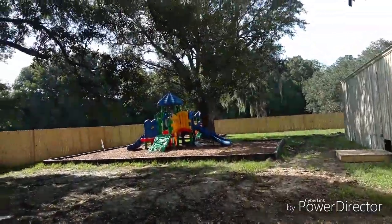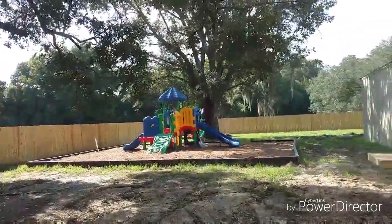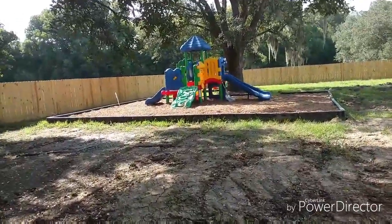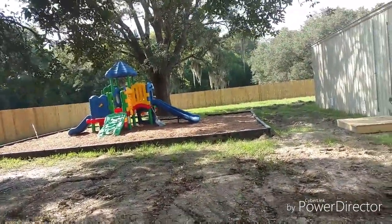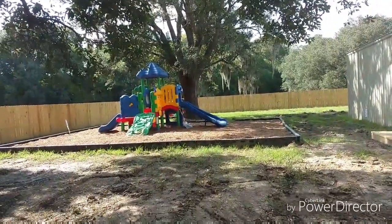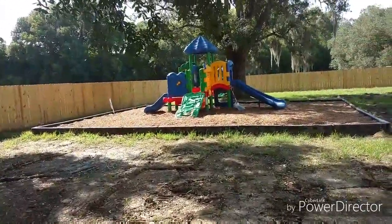We have this playground that was built I think shortly before we got here, but as you can see there's a ton of mulch around the base, which is normal, but that's actually what we did. That was one of our first projects, me and Paul, when we got here. We got told to spread mulch.